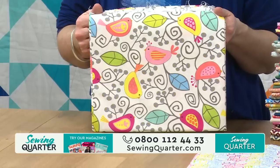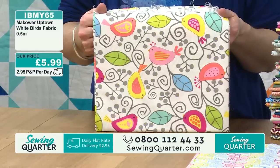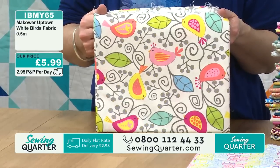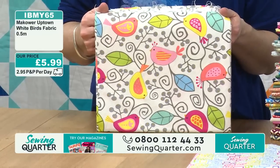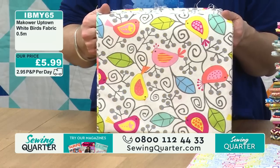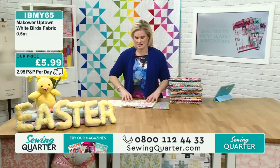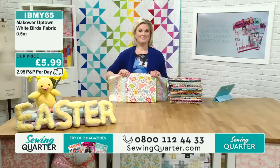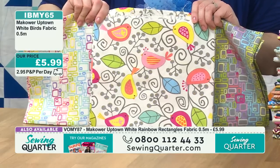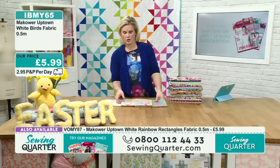Now, here we go. These are the birds. Oh, yeah, I started saying about getting them all in the range, didn't I? If you get them all in the range, then you've got exactly the same colours, which is really nice. So we've ordered these into ranges. This is all your Makawa Uptowns, and these are your white birds. Only 7 meters of that. But look how beautifully it works with the others. This is why I just buy the range. Even if you just get a half a meter of each, then you've got all the colors, and the colors work beautifully. Because that's what we often worry about.